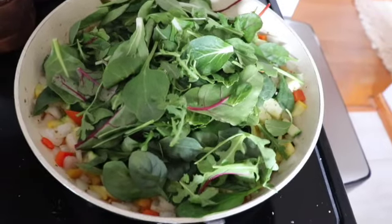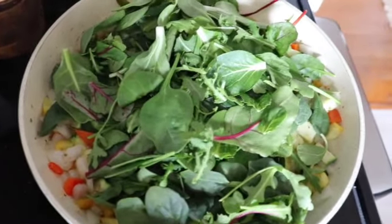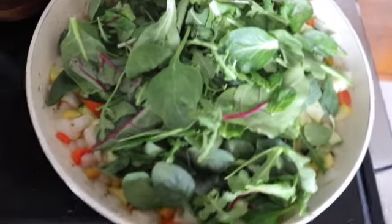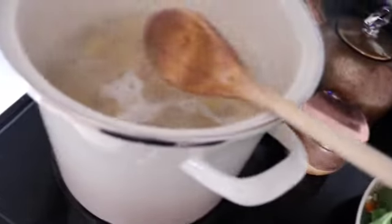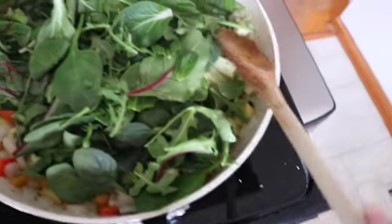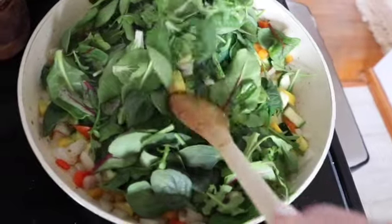Okay, so my veggies were mostly tender, so I added in all of my greens. Normally I would just do spinach, but I had a bunch of these super greens left over, so I decided just to throw them in. So I'm gonna let those kind of wilt down. Take my spoon. Pasta's looking good, almost done. And I'm just gonna start stirring all this and letting it all saute together.